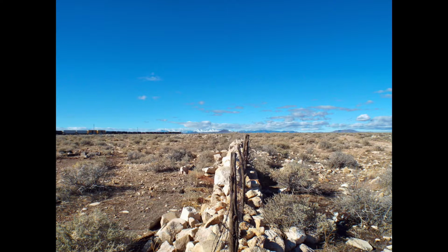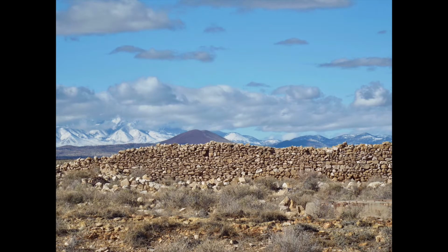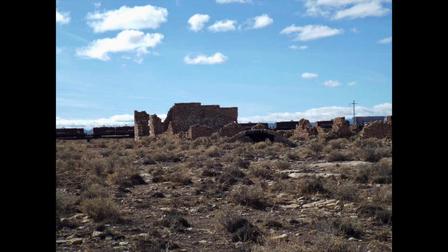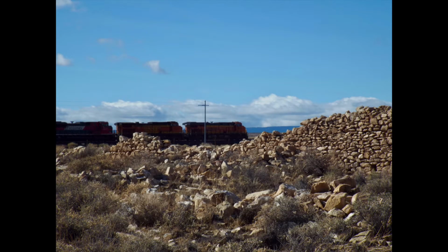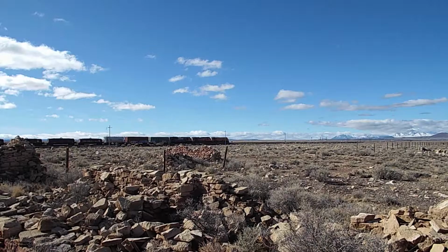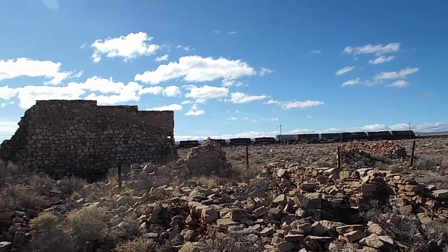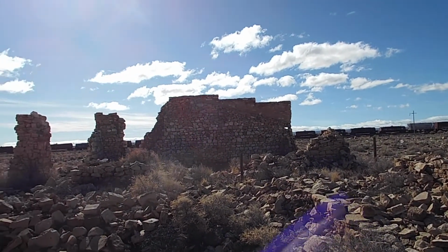So I found a little information about these ruins online. It looks as if there was a little town set up here, established to put the trestle train bridge over Diablo Canyon. Once the bridge was completed, I guess they had no reason to be here, so the workers abandoned the site and left it in ruins. So here's a little tour of that.